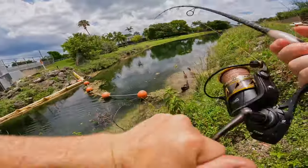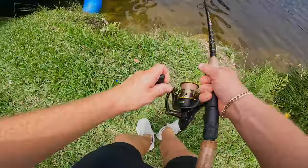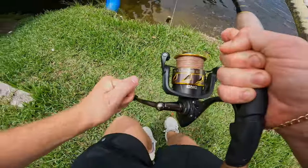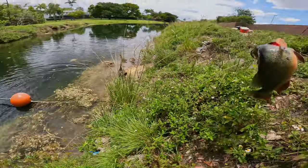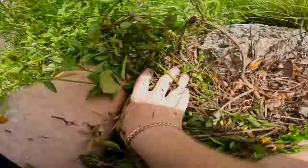Oh, this is a big one. Yep, he took it. Oh, no, no, no. Oh, I got it. Yeah, I got it. I got the hook in my hand.